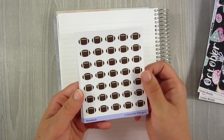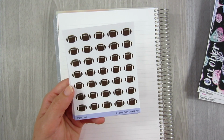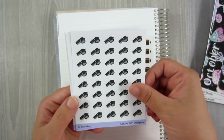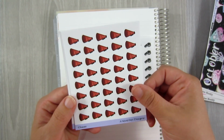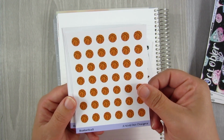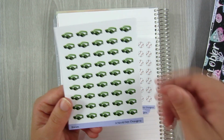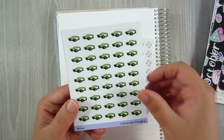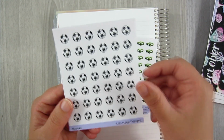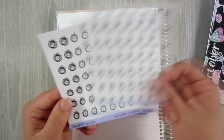It is the beginning of sports season for us, so I went ahead and made some sports icons for anybody who needs them. We have football. We have a coaching one with a whistle, which could be used for lots of different things. I have a cheer one with like the horn. I have basketball, baseball, swim. I used goggles instead of a person swimming because these are more gender neutral. Soccer, which I'm going to be using a ton of, and I already started using them in my monthly spread. I have lacrosse because I know there's not a lot of lacrosse stickers out there.